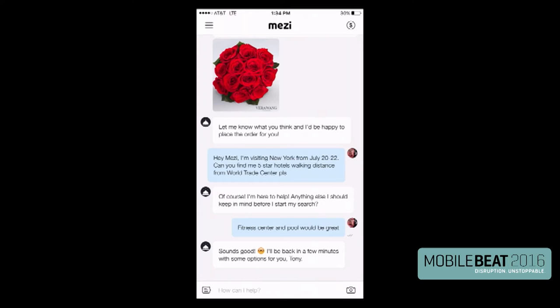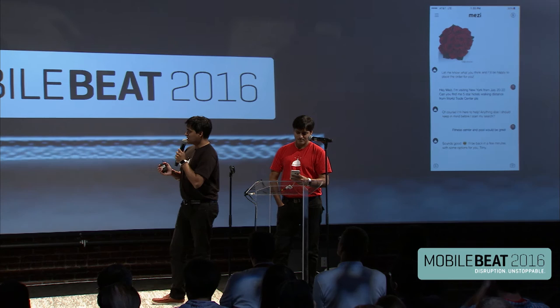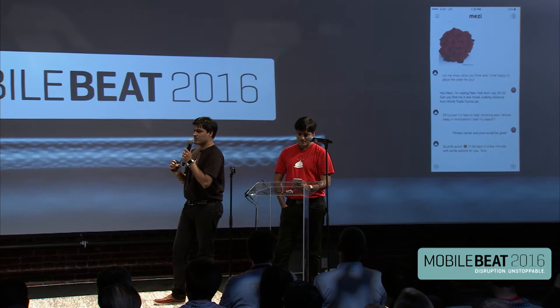Now what happens behind the scenes after this is that Mezi will actually index several different merchants in real time, pull down hundreds and thousands of hotel recommendations from the merchants, segment them by preferences that Mezi has just learned, also segmented by preferences that Mezi knows about Snehal over a period of time, and then only pick three options that are highly personalized for this particular request and send it back to Snehal.